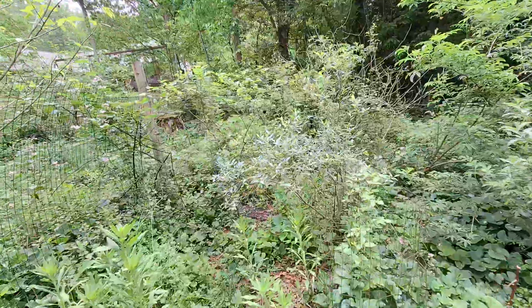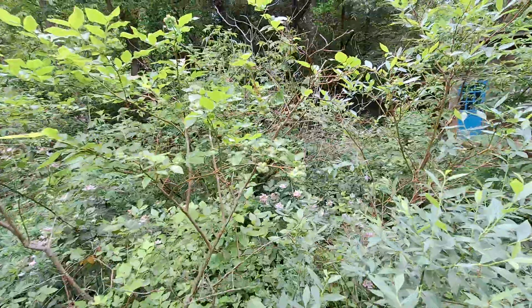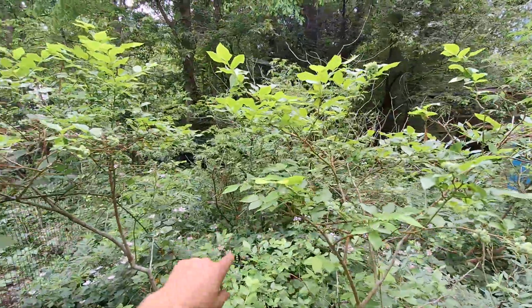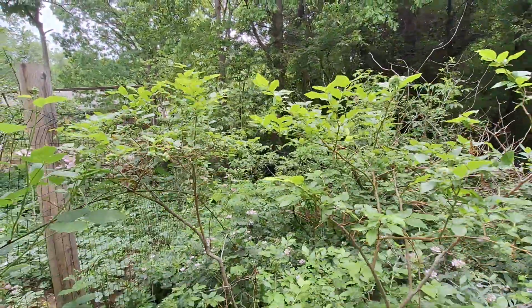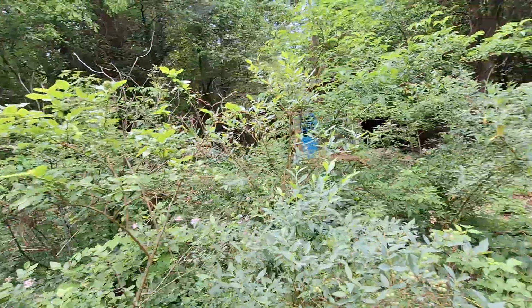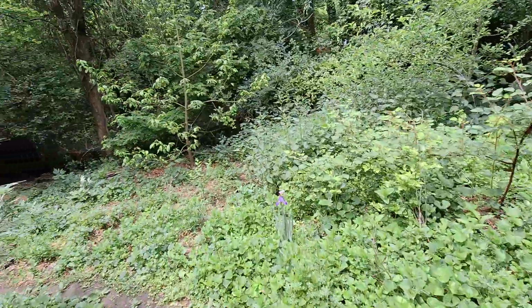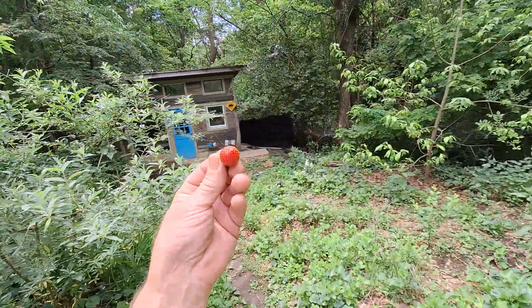Blueberries down through here. Elderberries, another pawpaw, blackberries. We're walking through mint, so it smells wonderful right now. That helps repel the mosquitoes. I grabbed a strawberry for the trip.